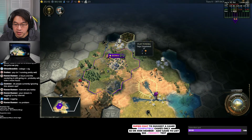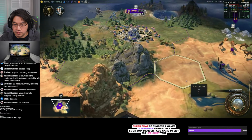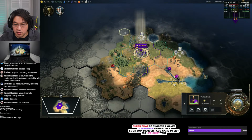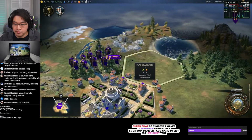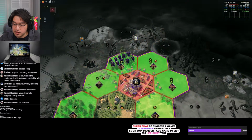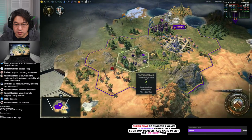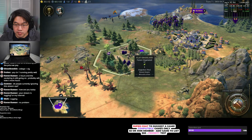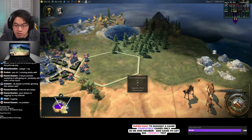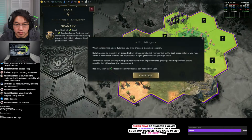So yeah, I'm going to maybe go see this village. Scout. Okay, so I built a warrior. Let's go in the village direction. I don't think the interface looks that bad. Okay, here we can expand. Let's just get some. Is that food? There's food and happiness. Okay, let's produce something. Granary. Let's put it.